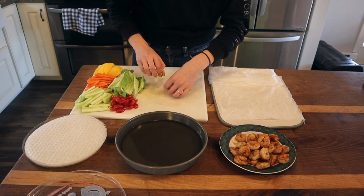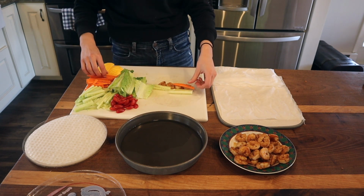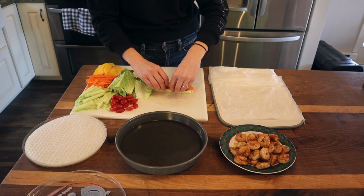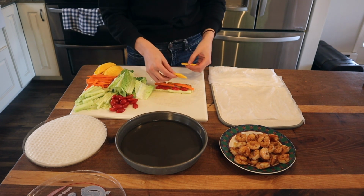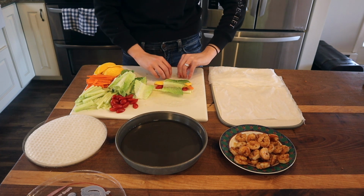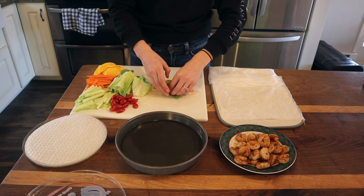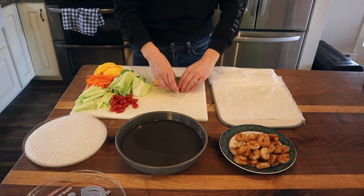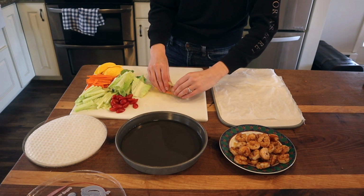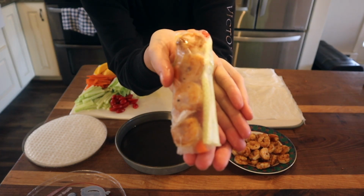I'm gonna start with my shrimp, some cucumbers, and then our mango. I'm gonna throw one piece of lettuce over all of that, and then to wrap it, you just roll it up like a burrito. And then there we have it.